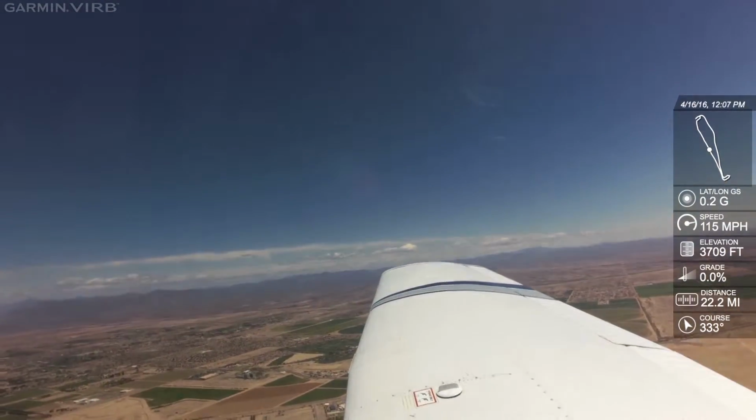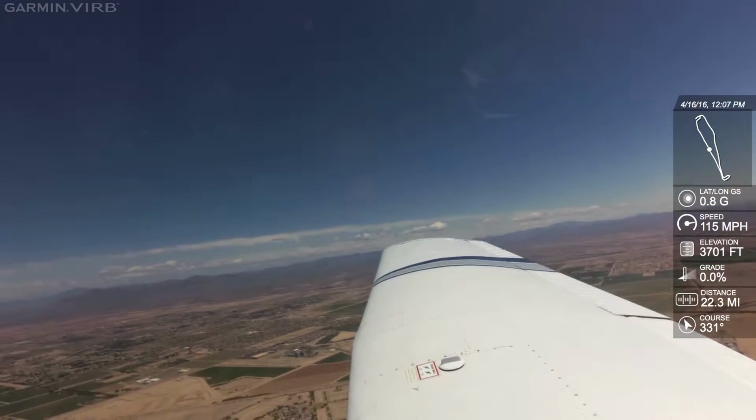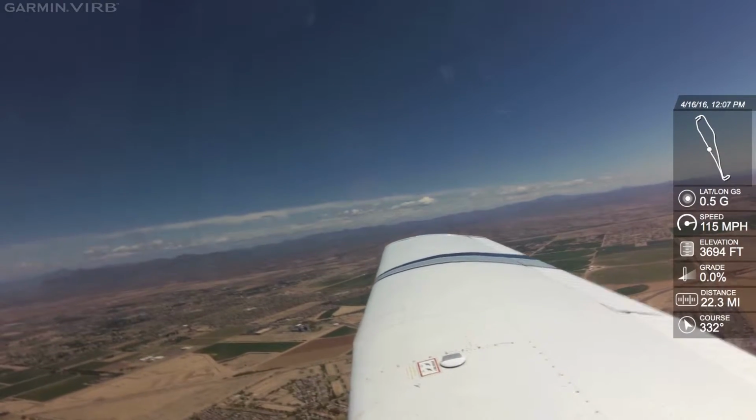Windy day. I feel like I should be Winnie the Pooh, you know, it's a blustery day.